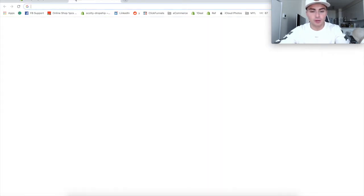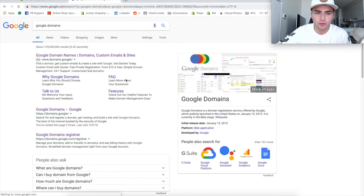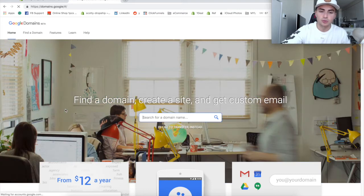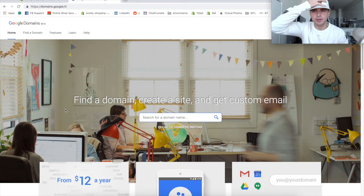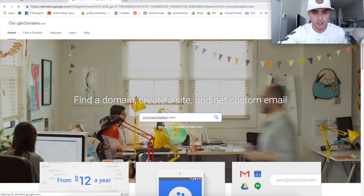So what we're going to do, I very much recommend using Google Domains, just because Google's obviously a very trusted source. They give you free privacy. It's only $12 a year for most of them. There are some premium ones, but you don't want to buy a premium one. Just get a $12 a year one. So I'm actually going to try that name, onceuponadeal.com, and let's see if that's available.